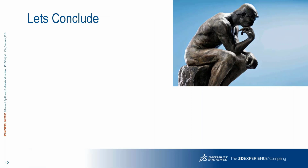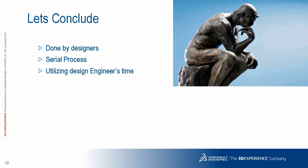So from my side, I have a few conclusions. Typically, the technical documentation gets done by designers, which is a huge resource that we use for our technical documentation at this stage. In an ideal life, we actually want a serial process. We want, as soon as possible, to start off the technical documentation. So as soon as my modelers and designers start modeling and building my product, I want my technical documentation to start as well. By doing so, I want to utilize my design engineer's time more efficiently with designing and engineering new products or advancing my existing products instead of doing technical documentation.